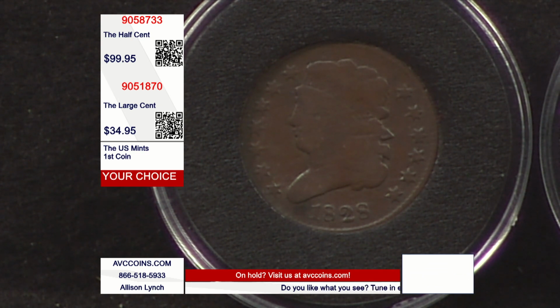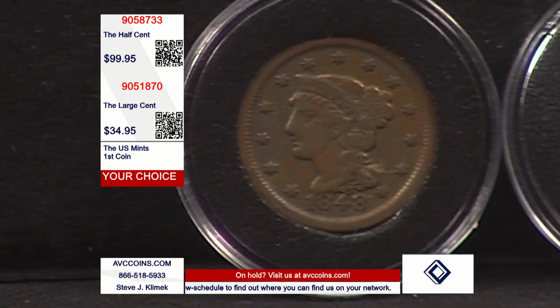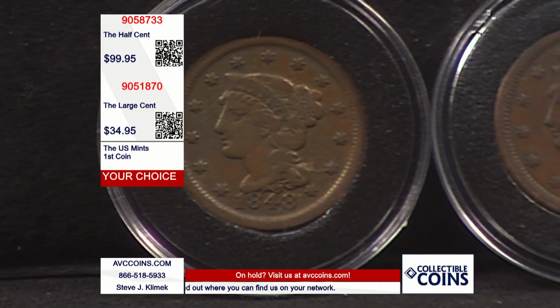And over time, in 1856 actually, they tested out a smaller cent, like the ones we have in our pocket today. And formally in 1857, we transitioned to that smaller cent forever. And now the Lincoln cent's been out there for over 110 years. But when the U.S. Mint started, copper denominations and values were way different.